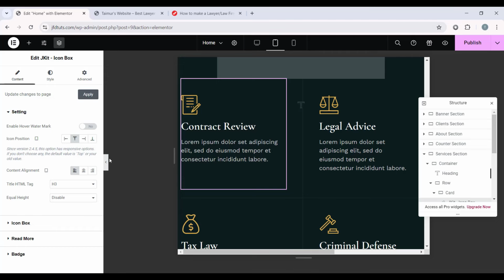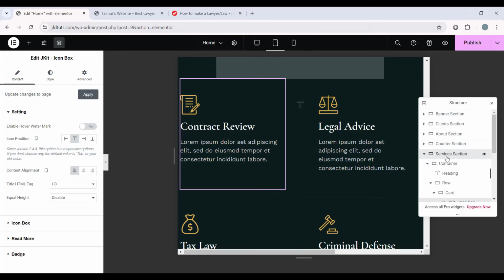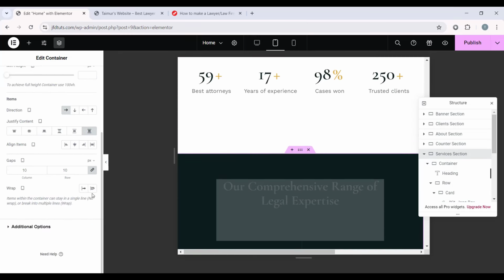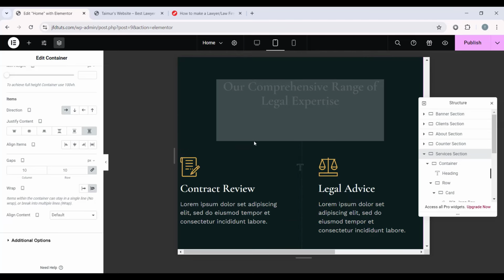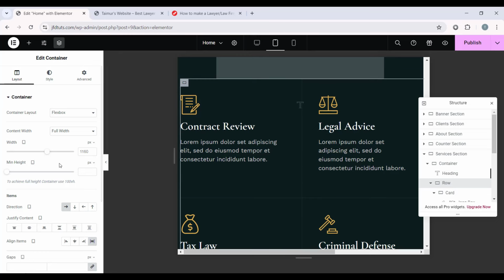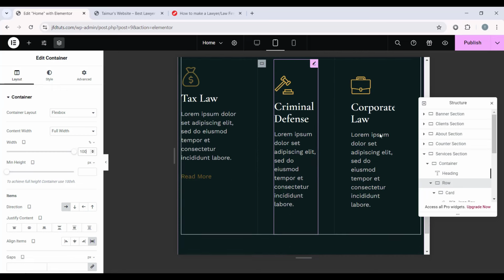Now let's come to these cards. So first here, I want to make all these cards align vertically. So from the services section, make sure you have this wrap set to wrap. Now select this row container. Then make this row container's width, select percentage and make 100%. And it will look like this.